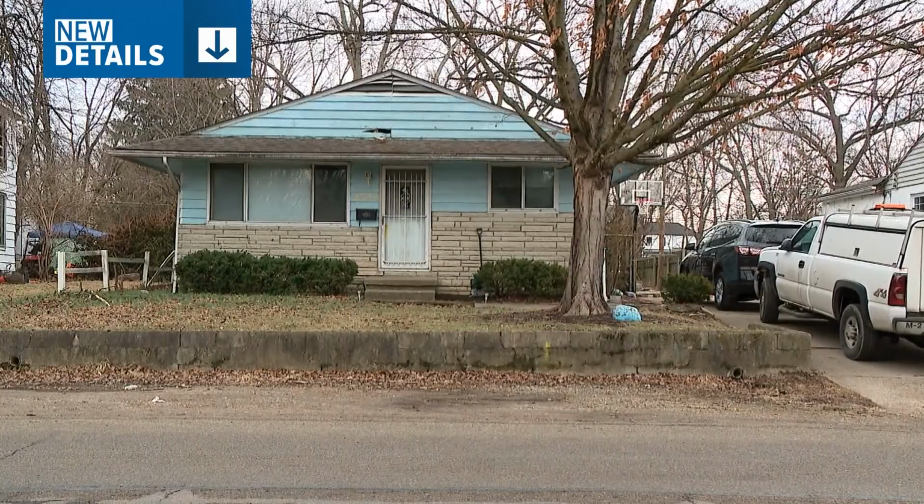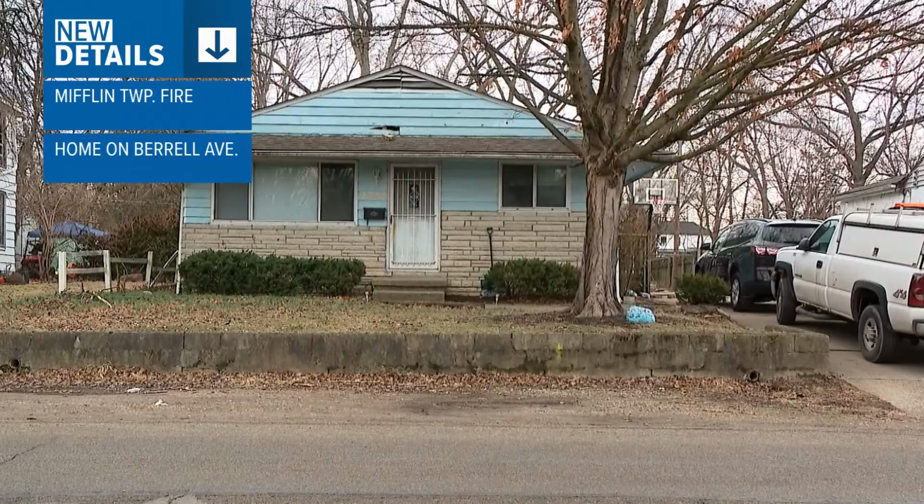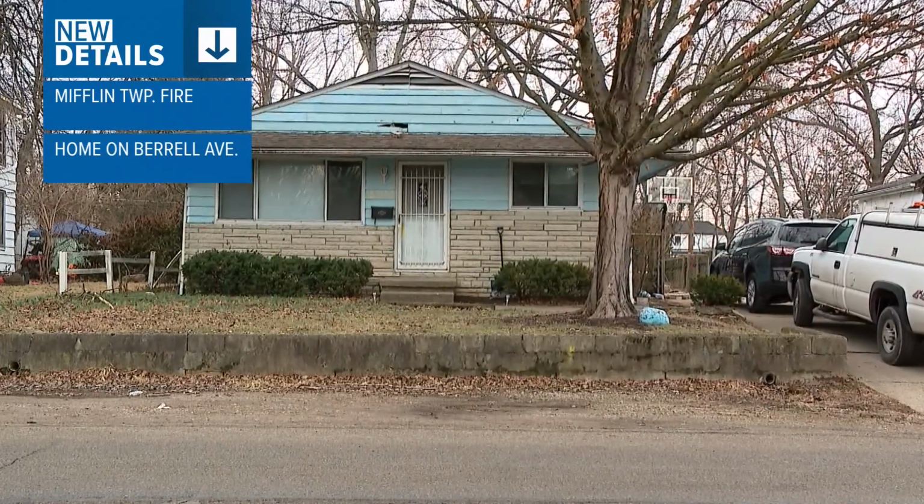New details tonight at 5:45. We're working to learn how 5 people are doing tonight after emergency crews responded to a call about possible carbon monoxide poisoning in northeast Columbus. Now, according to the Mifflin Township Fire Chief, this happened at 9:30 yesterday morning at this home on Beryl Avenue. We know medics took 4 juveniles and 1 adult to the hospital.